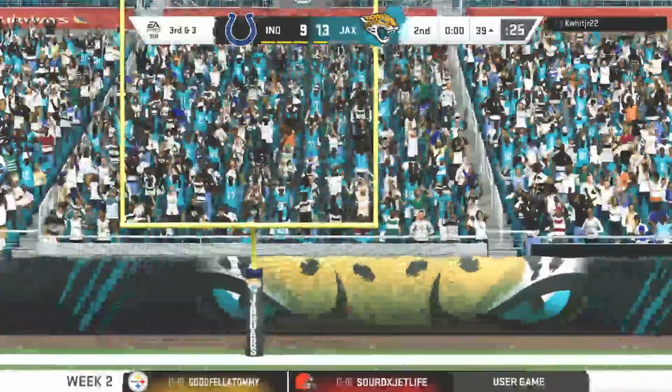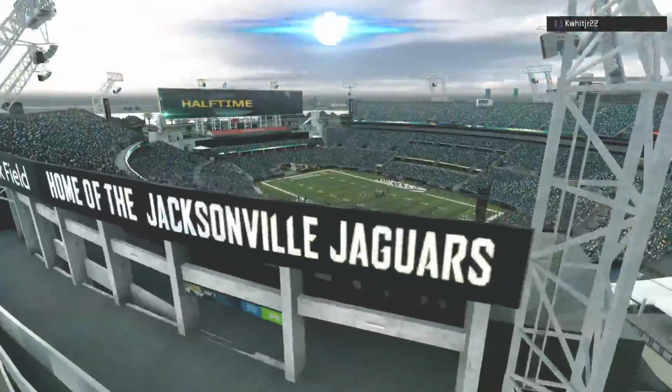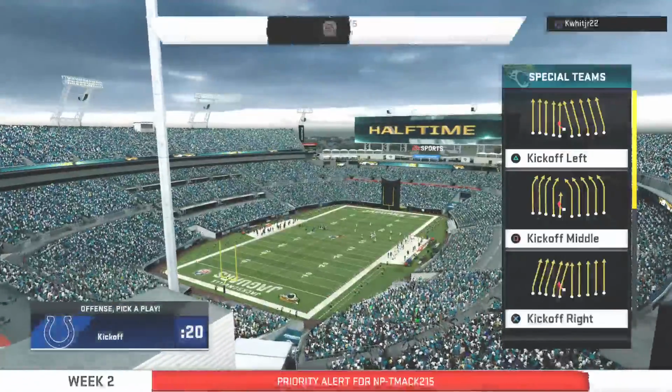And his kick is good. He got every bit of that one as it's good from 56 yards out. We have hit halftime. Still 2 more quarters to go. We'll take a timeout. We'll be back after this.